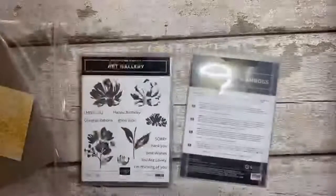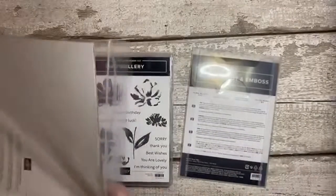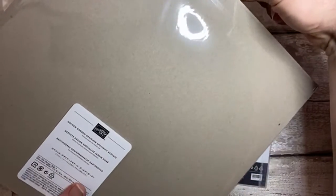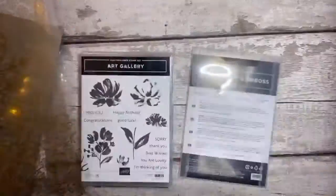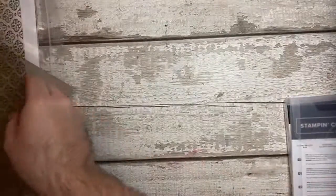Part of this suite coordinates with some acetate. So let's have a little look. Oops, I just dropped everything I need to use in the bin. So this is the Golden Garden Designer Speciality Acetate. You get 3 sheets of acetate in here, and it is beautiful. It's gold one side and silver the other. You get that one, this one right here, and then this one. I'm not really sure what you would call this pattern, but it's a lovely pattern. They're all gold or silver, so really nice.